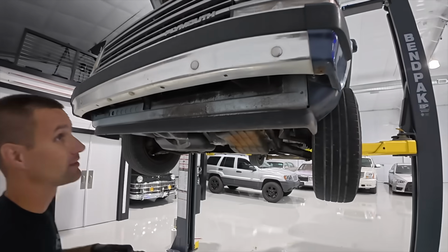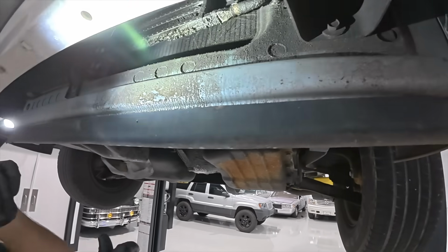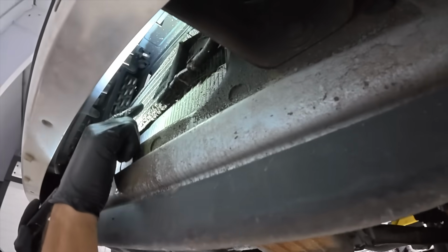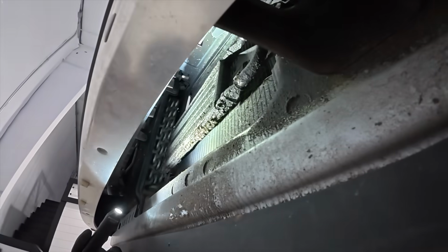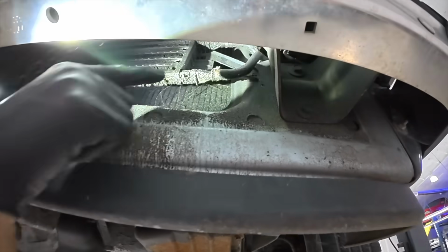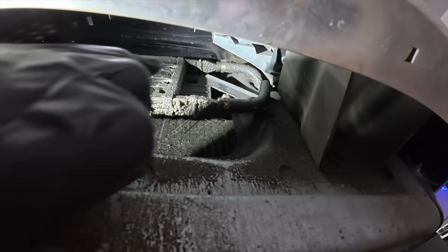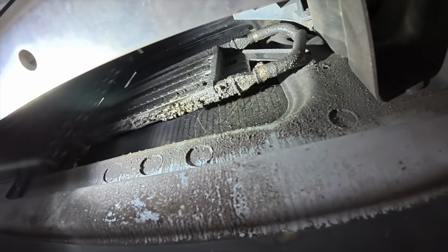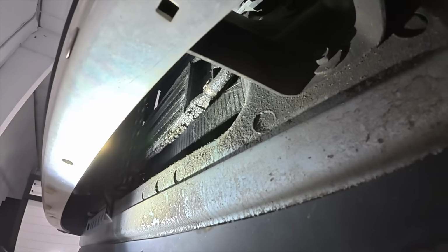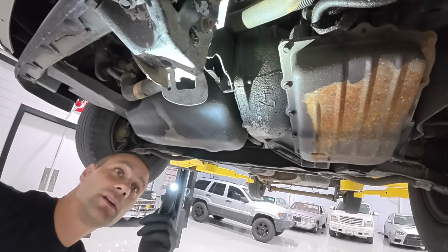Got this thing up in the air, and I guess we'll start at the front and work our way back. We've got some greasy goo here, but it looks like probably a power steering cooler or a transmission cooler. But it's got little screw clamps on the hoses that look like they are just greasy and loose. So we'll be able to tighten those screw clamps down and fix a leak for $0 there. I guess the radiator looks okay from the bottom. Yeah, no coolant here on the bottom.